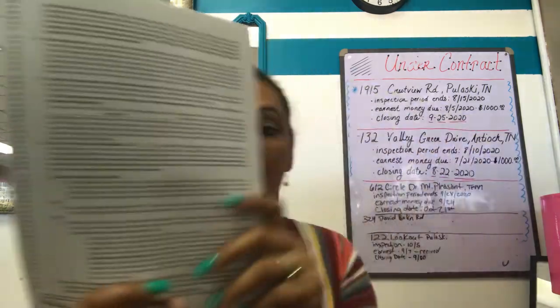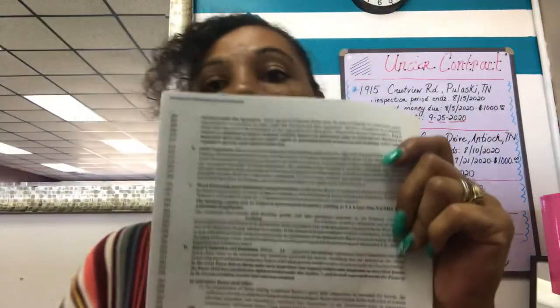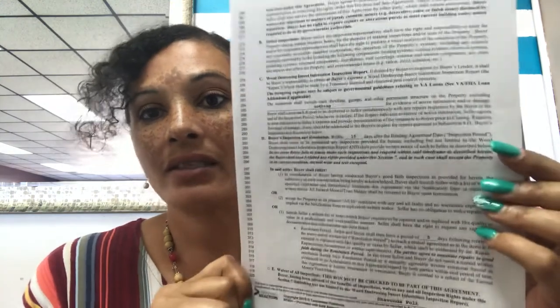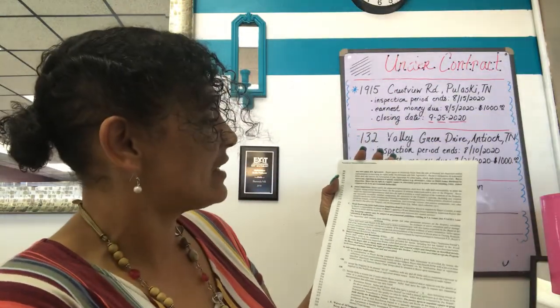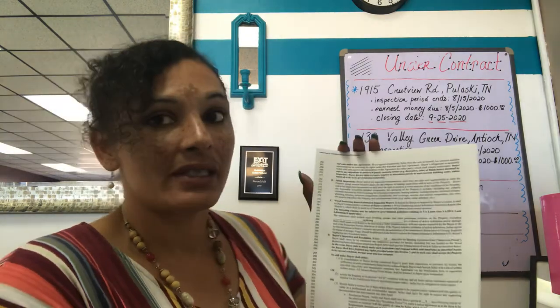So again, this is page 6 of the contract, and I highly suggest that you read all the contract, but I just want to touch base with you guys on this portion of the contract. So again, these are the inspection periods, and understanding them very well.